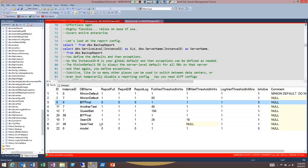So as long as it is a real backup done through any other method, then you can manage the reporting through this table. The things that you're not going to get if you're not on Minion Backup, you're not going to get the error messages. You're not going to get the enterprise level reporting and stuff like that, right? But yeah, we don't require you to be on Minion Backup to change out 3,000 servers of backup just to take advantage of enterprise reporting, right?